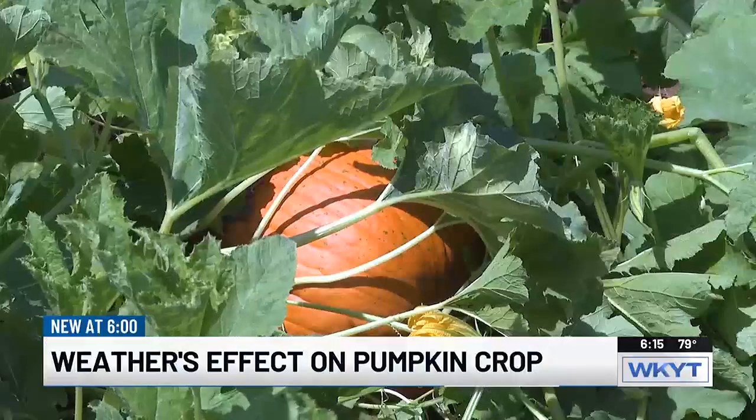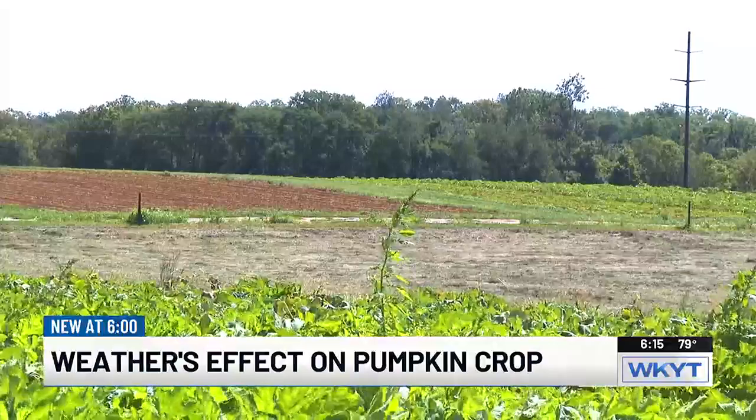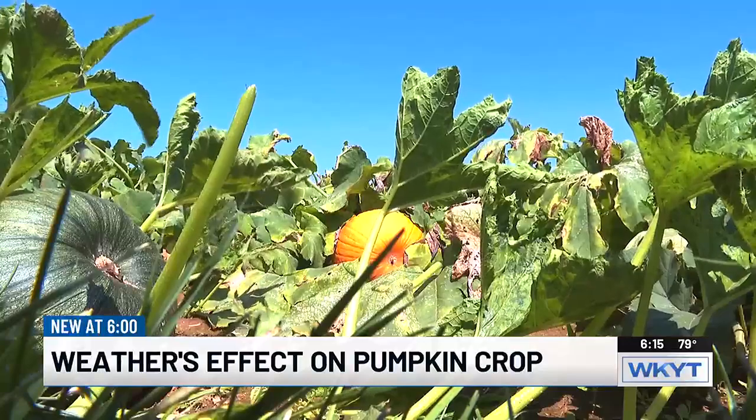While temperatures are supposed to get warmer into next week, that critical time frame for the pumpkins has passed. Pollination now is not as much as it was back a month ago. So we're not pollinating pumpkins very much from this point on, so the hot temperatures won't really affect us if we have enough water supply to grow these pumpkins that we already have here.